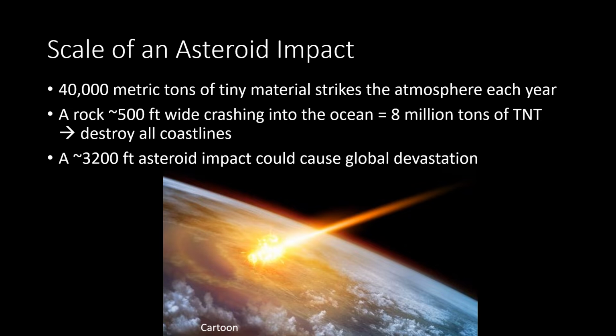But these larger, potentially hazardous objects are the ones that could make it to the ground and really cause a lot of damage. A rock that's about 500 feet wide, if it crashed into the ocean, any ocean, it would be the equivalent of detonating 8 million tons of TNT in the ocean, and modeling suggests that that would create tsunamis that would destroy all coastlines along that ocean.